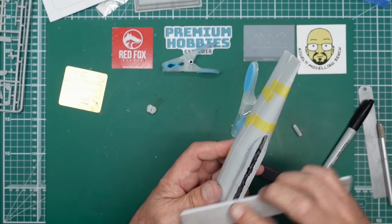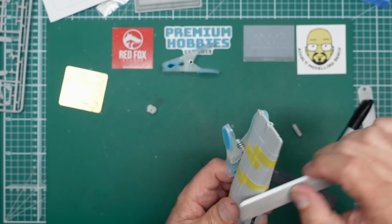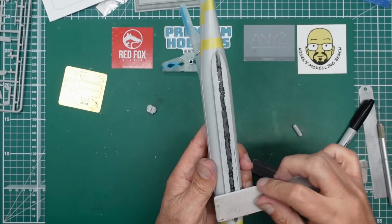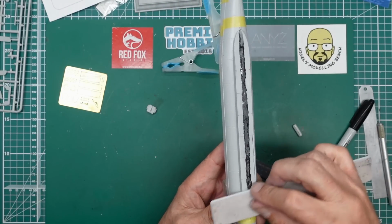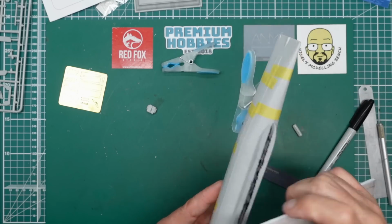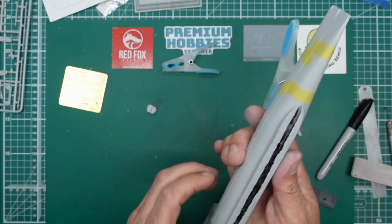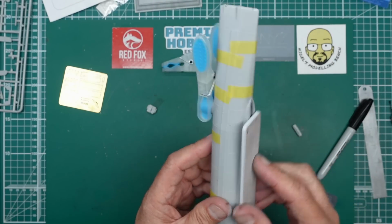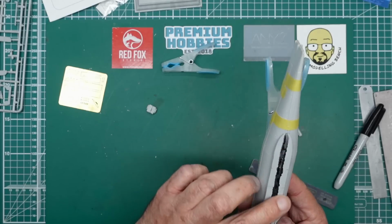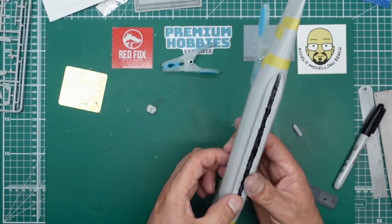There we go. Right. Just like that. That should keep us pretty flat and level. But you can see there, you've got a lot. We've got a lot of sanding to do and a lot of filling to do. So I may just use super glue. I may actually use some filler, but we do want to get it nice and flat, really. So there we go. Let me have a little think about what we're going to do, and I'll go from there.